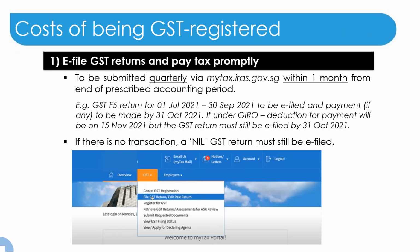We will now move on to talk about the costs of being GST registered. First, if you are a GST registered entity, you will need to e-file GST returns and pay tax promptly. All GST returns must be submitted via My Tax Portal within 1 month from the end of each accounting period. Most GST-registered businesses file GST returns on a quarterly basis. Even if there is no transaction, a nil GST return must still be filed.